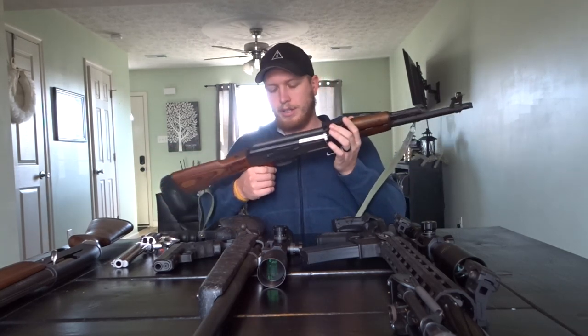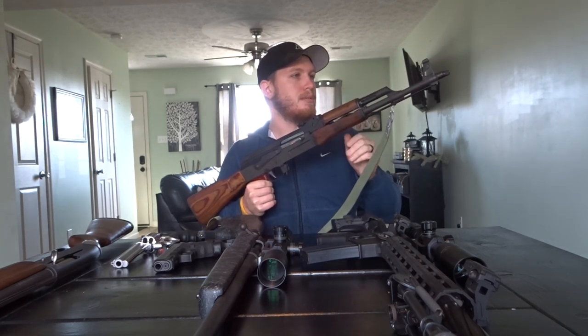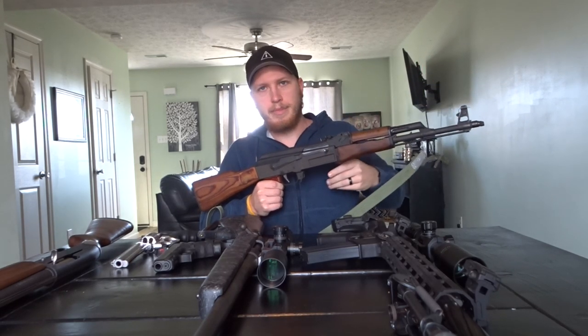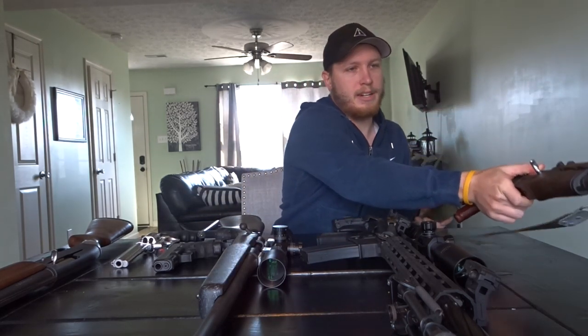It's of course, the standard AK. This one does have a vented gas tube like the original Type 3s, because that is what this is. I included some Hungarian night sights on here. I just saw them for sale whenever I was buying something else, thought they were cool, and went ahead and added them to that.